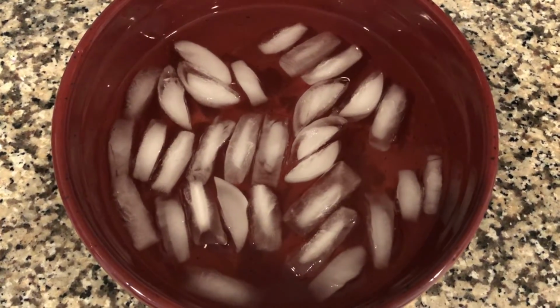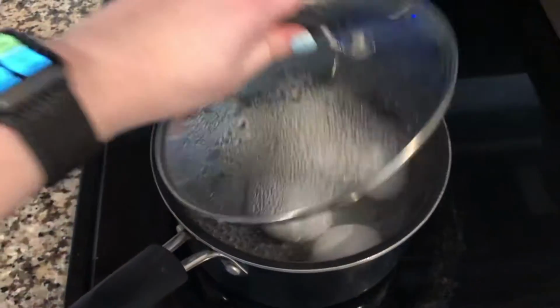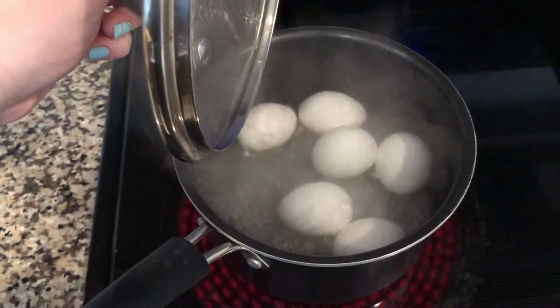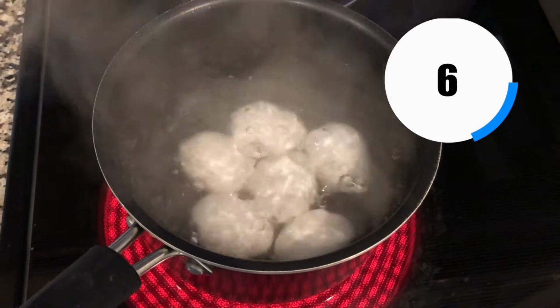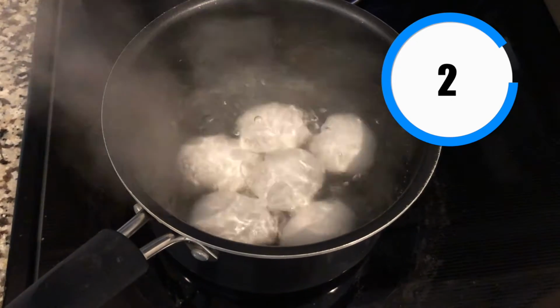So I'll make the ice bath pretty close to whenever I'm going to take the eggs out to stop the cooking process. So once it starts to boil, I'm going to take the lid off and then let them boil in there for 8 minutes. That's going to cook the yolk pretty much all the way through.